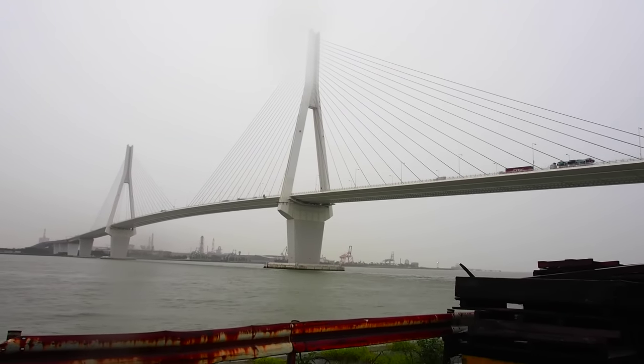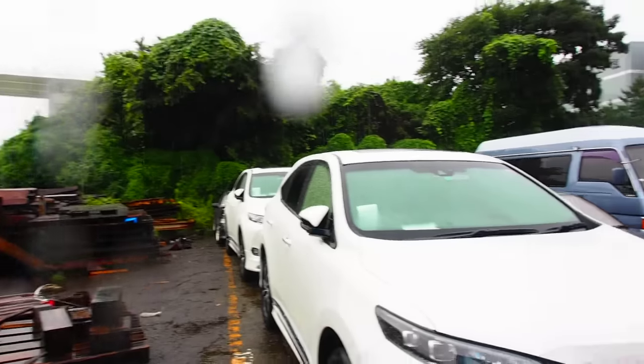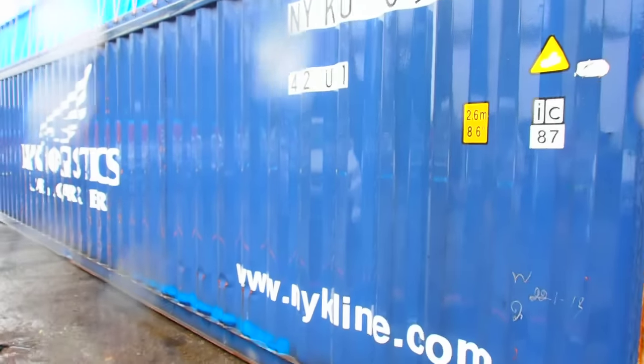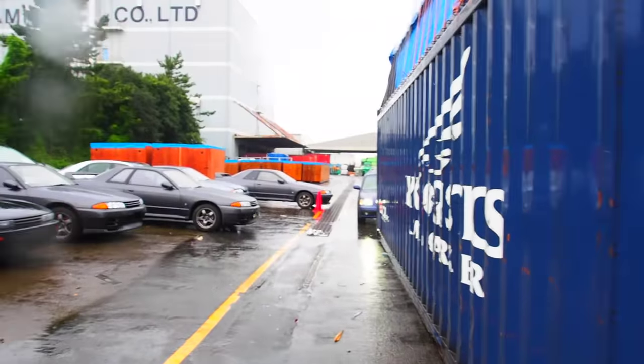So, second day in a row here. Well, we've got a nice rainy day here in Yokohama. And the port doesn't open for another half an hour, and so I came here, I guess, early to get organized and to make sure that I didn't have any emails.